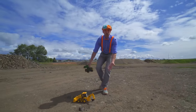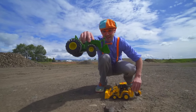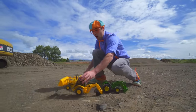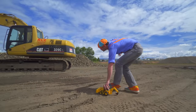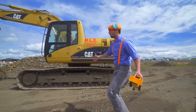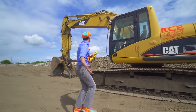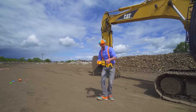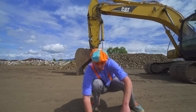Woohoo! Look at what it is! Whoa! It's a tractor and a backhoe! Look! It's a giant excavator! Whoa! It's so big! Come on! Scoop up the dirt!